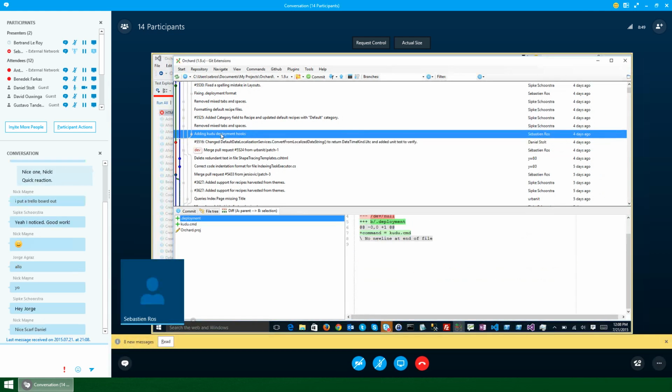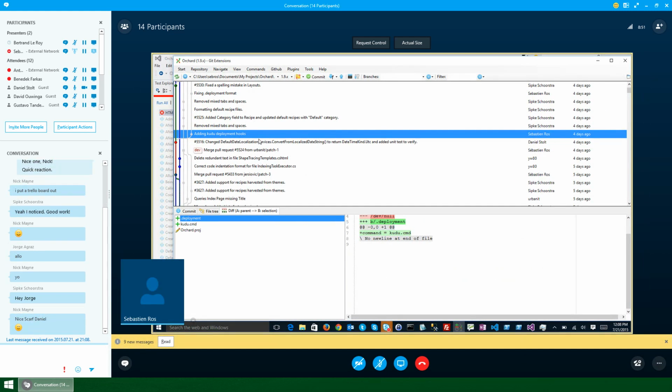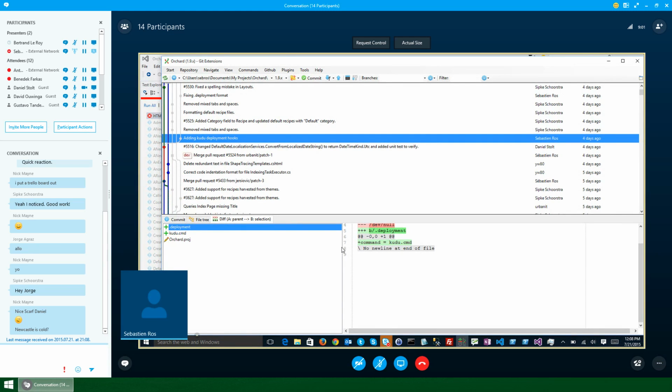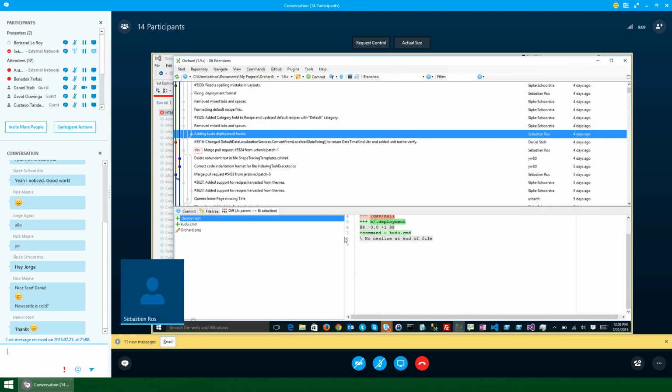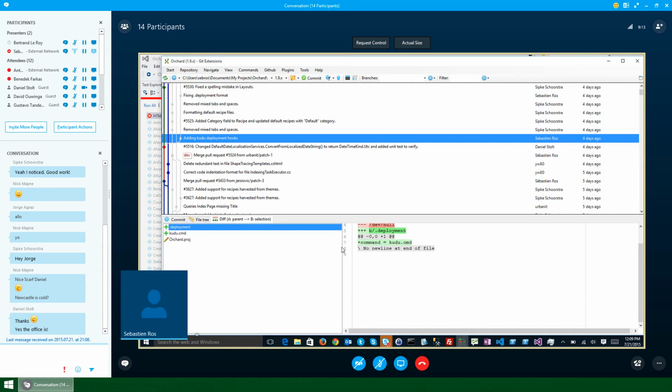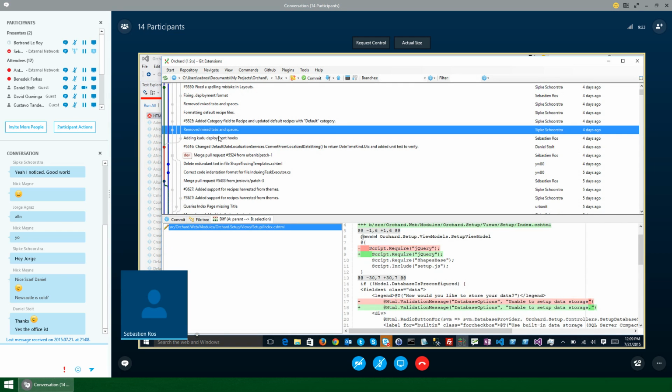Then I open my computer, adding Kudu deployment hooks. So you remember last week we talked about this article on how to support Kudu, which is the Git integration inside Azure websites. So you just push your change and it will be deployed automatically in Azure websites. And the article was giving a solution, but it was a bad solution, changing the CS proj and hacking things around. So I implemented the correct way to do that, and it works. It's pretty useful.